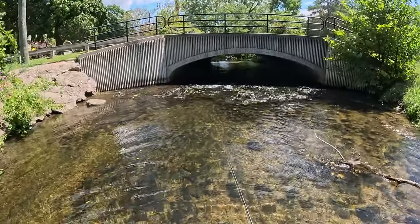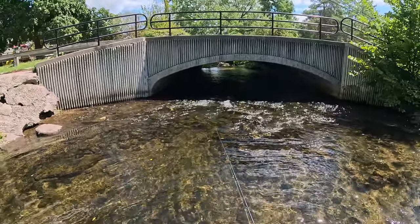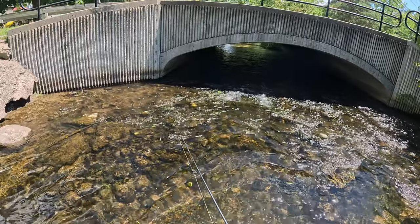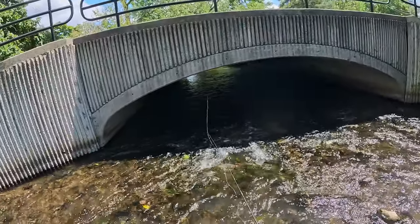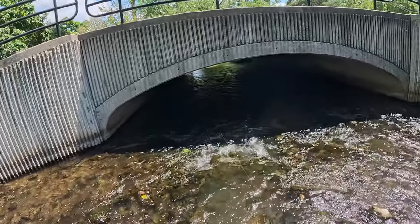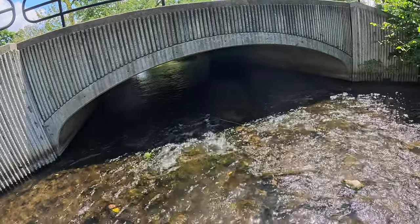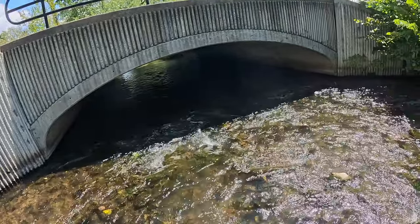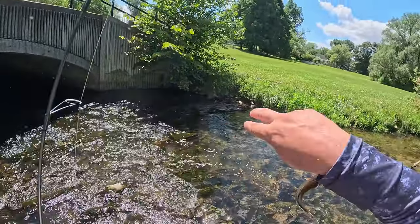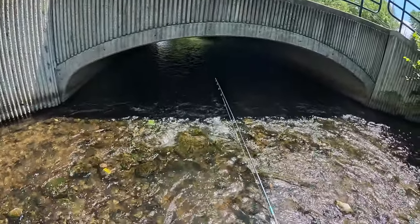Coming up to a nice long tunnel here. I'm gonna throw some casts under the bridge and then we'll make our way underneath it and keep exploring. Ooh, had a nibble already. Got one. Creek chub. Caught about a million chubs today.